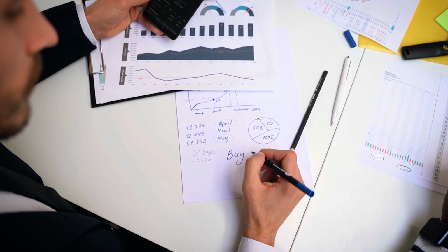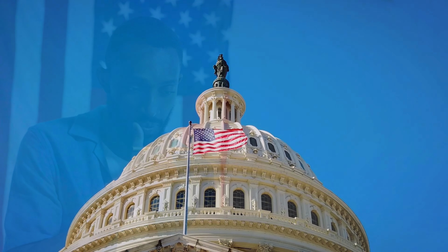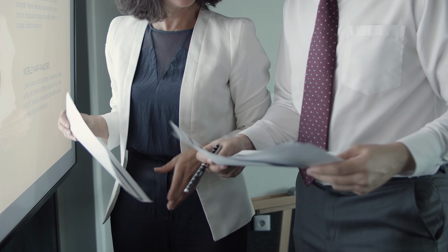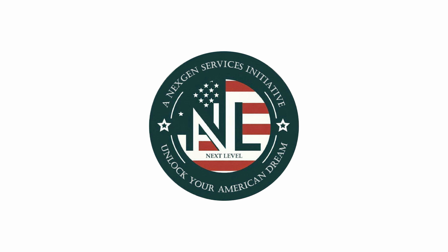Step-by-step guide, how we help you get your US visa. Want to live and work in the US, but confused about the visa process? Worried about documentation, legal steps and approvals? Don't worry, at EB1 Next Level we make the process simple. We help you get approved.